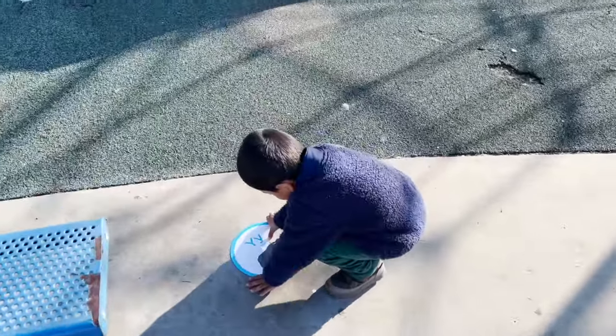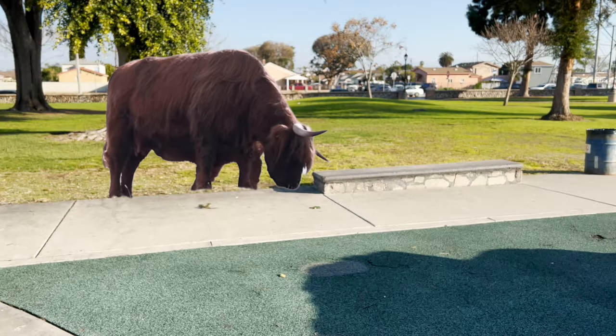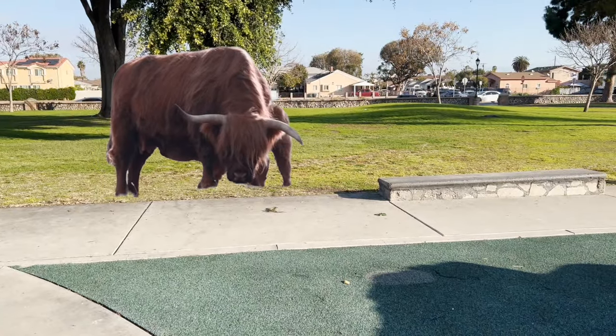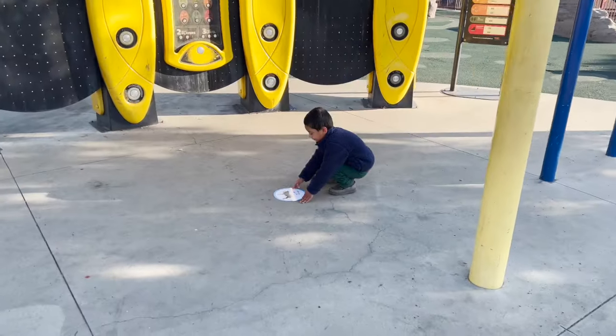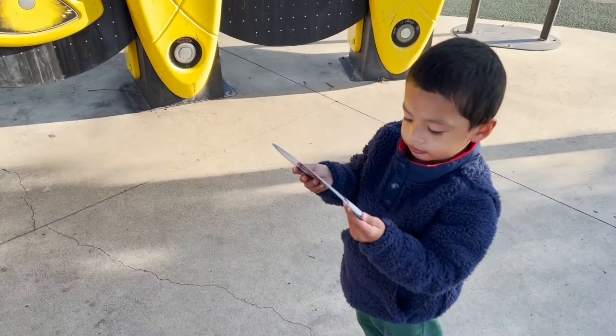Next we have Y. And what is it? It's yak. It's a yak. Wow. Y is for yak. What did you find? A zebra. Z is for zebra.